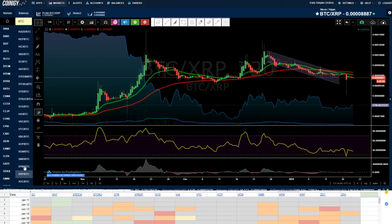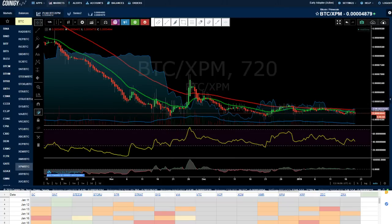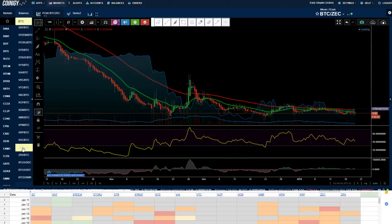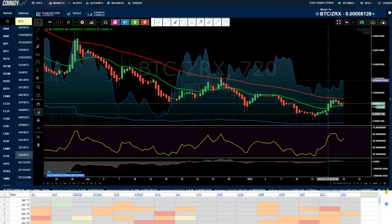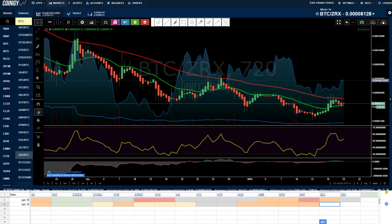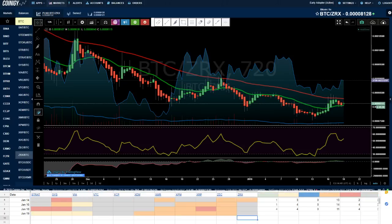Ripple, did I just do XPM first? XPM, I'm going to have to mark that as a near fail again. Yeah, that's near fail. And Zcash, near fail. Well, at least this one's neutral, as it was yesterday. Okay, near fail. Are you guys still seeing those? No. And neutral. Now, I should have changed that spreadsheet so that you could have watched as I was updating those.